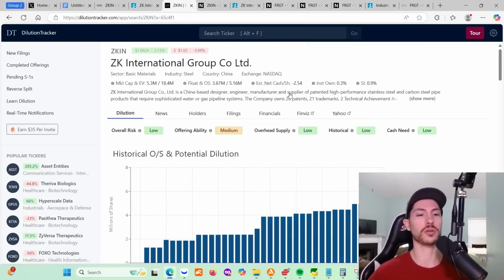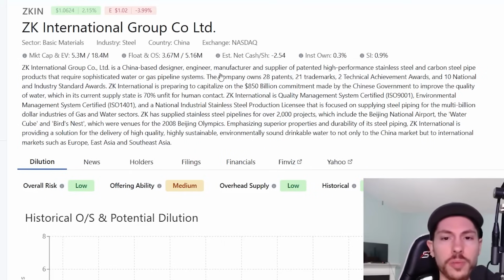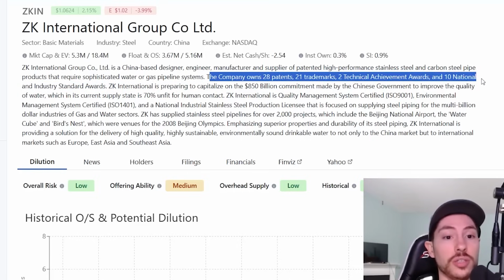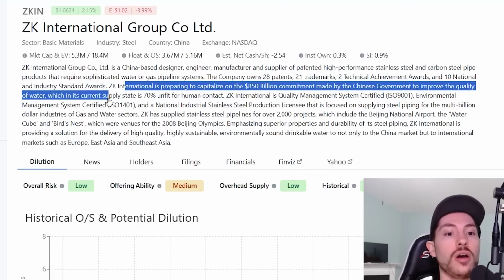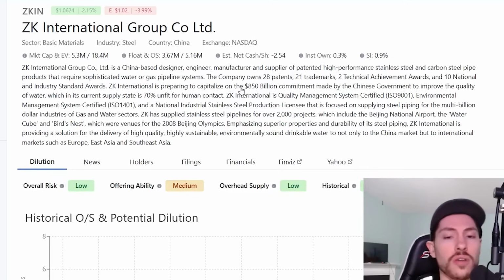So looking at their business model, I did discuss this briefly in the intro, but we do need to talk about this some more. So the company does have a really nice intellectual property portfolio, 30+ patents, a lot of trademarks and technical advancements awards, and 10 national and industry standard awards. And ZK International is preparing to capitalize on the $850 billion commitment made by the Chinese government to improve the quality of water, which in its current supply state is 70% unfit for human contact. So this company, just one of their businesses alone, is trying to solve a much needed problem. They could potentially get government funding for this. We'll have to see how that goes.